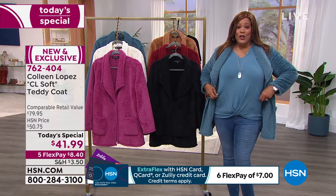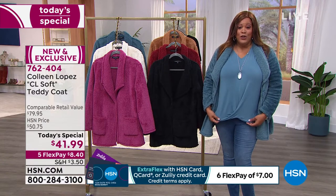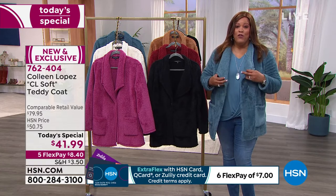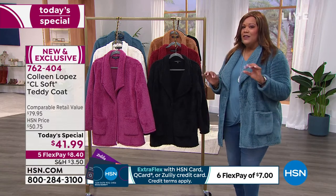And then we got a little tee that goes underneath it that matches back with every color. This is the blue stone. It's also very popular, lots of coverage. So I'll give you the item number for the tee, but let's concentrate on this coat for a minute.